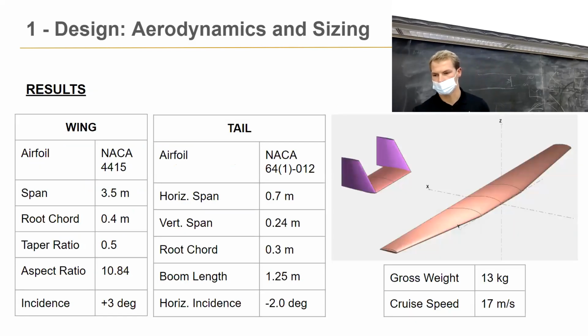Moving on, these are the actual sizing results for our aircraft. On the left-hand side, we've got both our wing and tail and their different dimensions. Our gross weight is approximately 13 kilograms with a cruise speed of 17 meters per second. So we fall right in that target range we were shooting for of 16 to 18 meters per second for flight speed. I can move on from this. Are there any questions with regards to the aerodynamics or sizing?